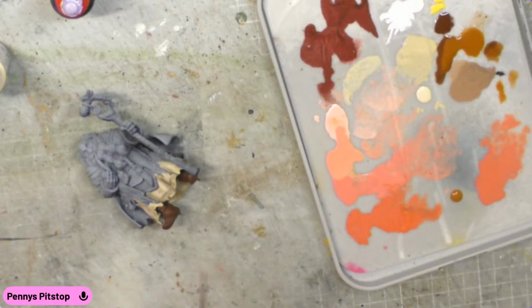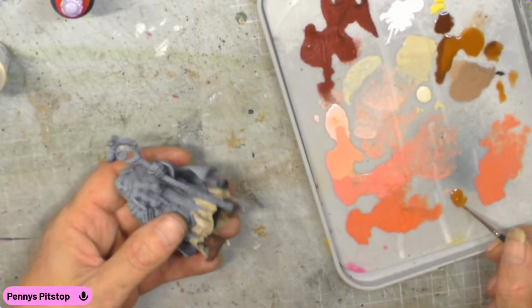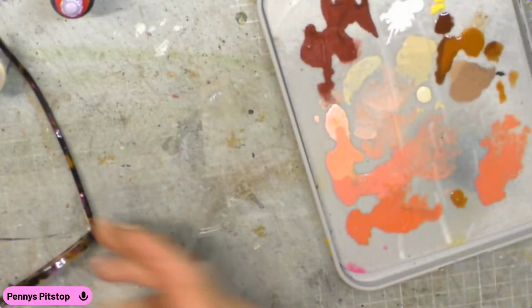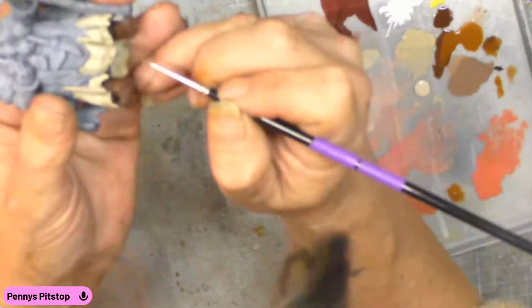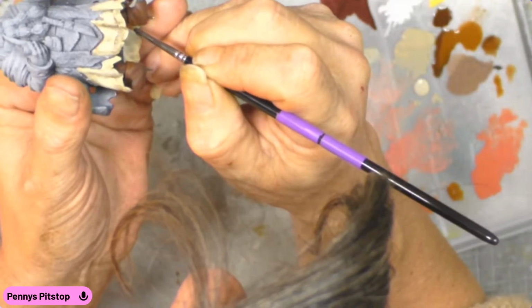Right. So I'm going to just give him another layer on the boots. I'm not liking this Flames of War stuff, Colours of War. But I won't say I'm not using it, because it's the first time I've used these paints, and a lot of paints I've used in the past.